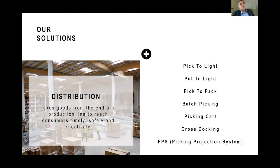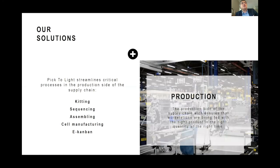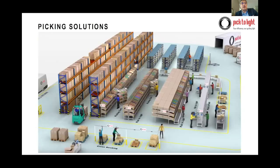Our solutions are organized in 2 divisions. One is aimed at distribution, and the other one is aimed at production. Here I will talk about distribution, with several solutions that can be implemented with our lights. But also, just to mention, we have the production line for supply chain logistics. But going back to the picking solutions, this is our general, standard warehouse distribution, where we can see different areas for picking, different types of picking, and different types of storing the goods.